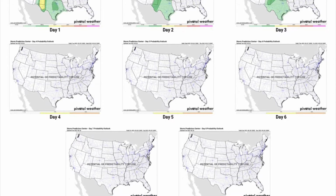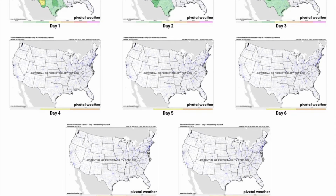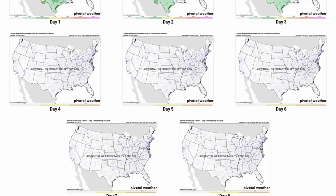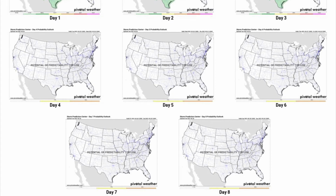We've got day 3. We have a marginal risk across Minnesota, Wisconsin, Iowa, South Dakota, Nebraska, Kansas, Oklahoma, Texas, and also New Mexico.